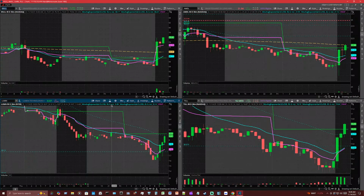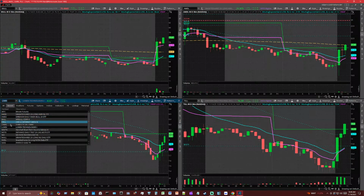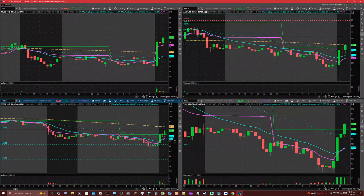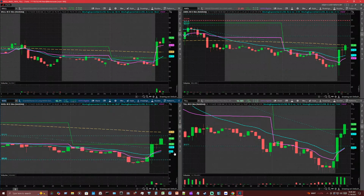Keep an eye on Pinterest as well. This one also not really reacting here, but I'm seeing reports suggesting that Saudi's PIF fund has dissolved their stake in Pinterest. Back to you.